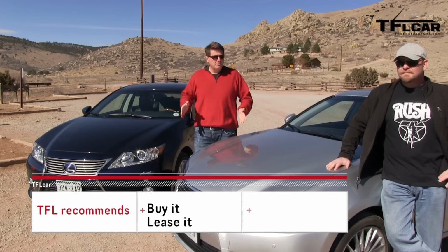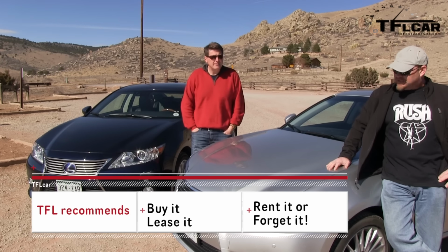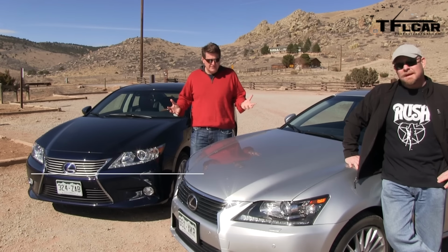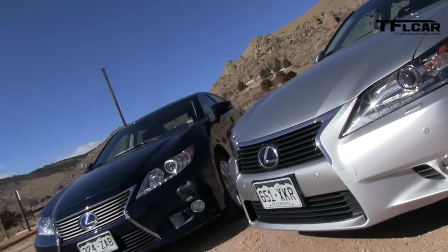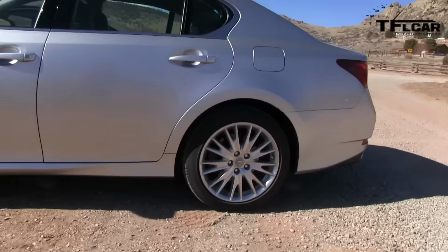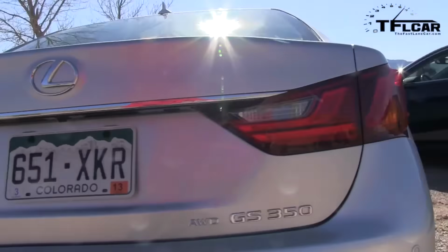Nathan, on the TFL scale of buy it, lease it, rent it, or forget it, would you agree that both these are buy its? Absolutely, I love my GS. And I love my ES 300. Now the question, of course, is which is the best Lexus sedan? There's the LS, but that's crazy expensive. Oh, it's a boat, it's huge. So that leaves the IS, which of course is brand new and we haven't driven. So that leaves these two cars.